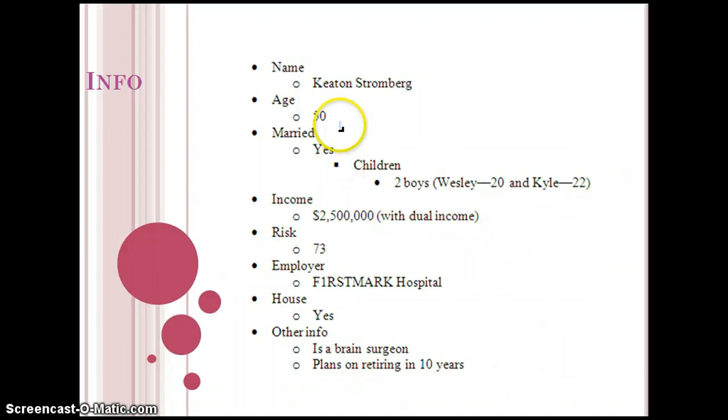So here is the info with his name right there, his age, which is 50, if he's married, which is yes, and they have children, and their ages, which are right there, and also just their names. And then their income, which is very high because it is a dual income. And his risk, which is 73, who his employer is, if he has a house, which is yes, and just other info, like his occupation, and when he plans on retiring, which is in 10 years, so he will be 60.